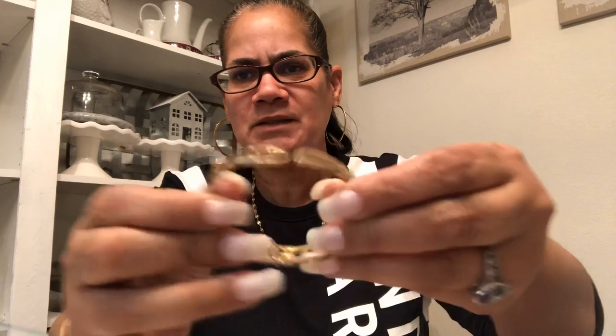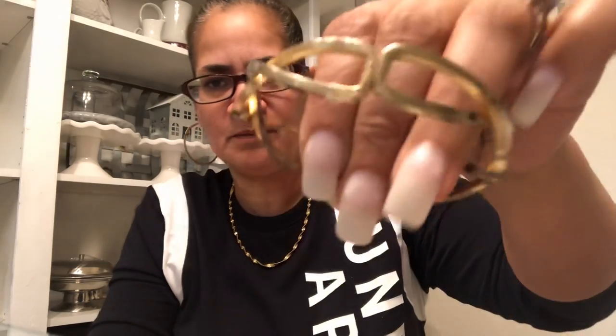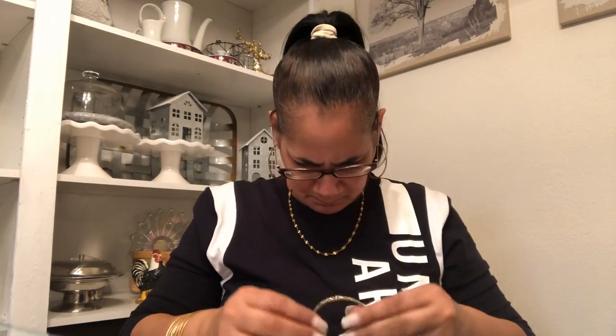Oh, gosh. Remember these bracelets back in the 70s, and you could actually put something on there? Oh, they were cute. Cute little watch. I mean, a bracelet. Cute. Okay, what else do we have here?